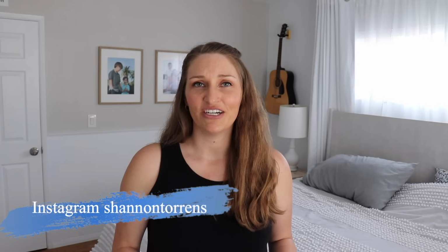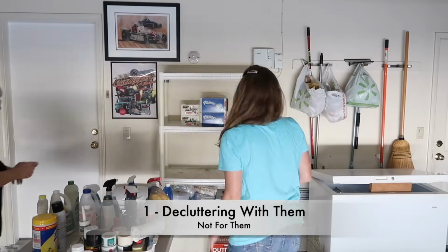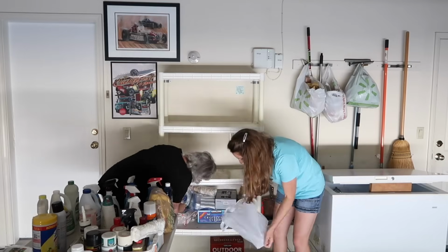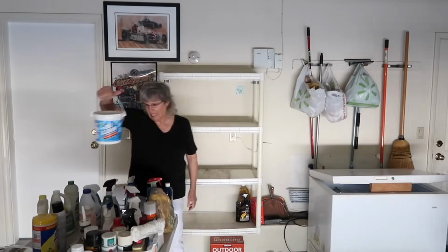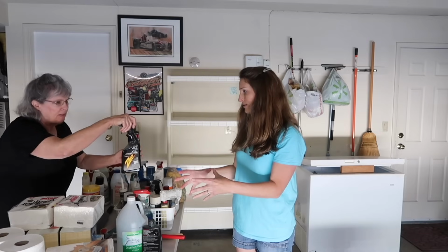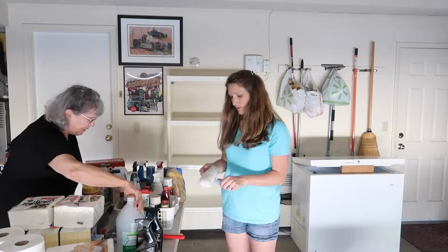So the first thing I learned is that I am not decluttering for the person, I am decluttering with them. I am helping them declutter, but of course I cannot make any of the decisions on what they should keep and what they should donate. I can help them talk through the situation and ask them questions. But when it comes down to it, the person who is doing the actual decluttering is the one who's going to have to make the decision on whether to keep the item or donate the item.